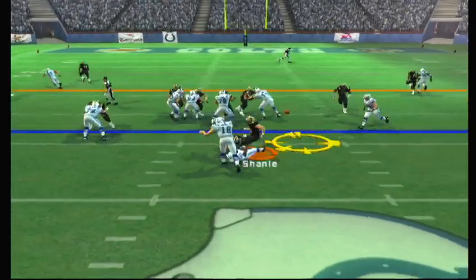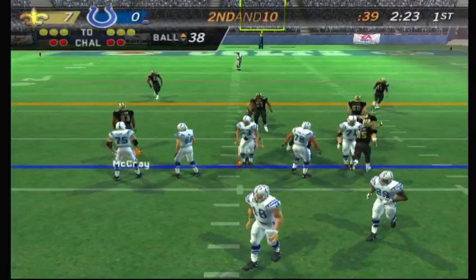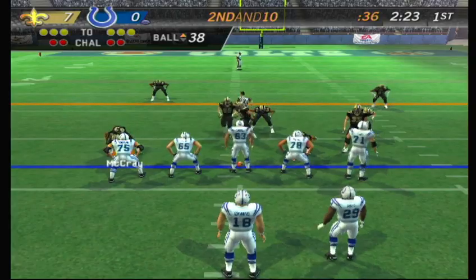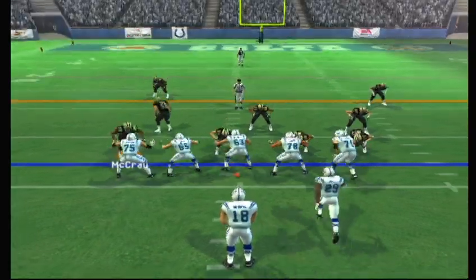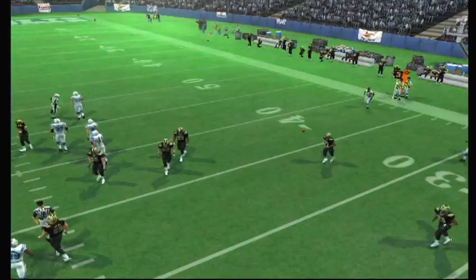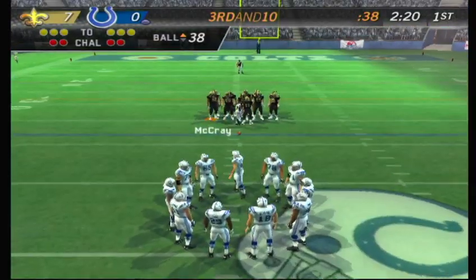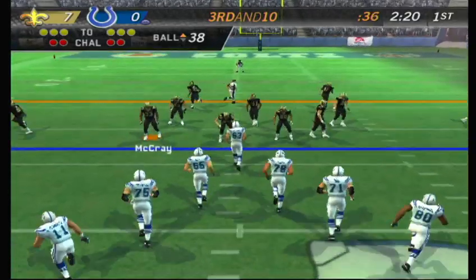Receives the handoff. Gets rid of it. He didn't want to risk an interception and decides to throw it away. What they're doing here is keeping the defense from huddling up, keeping the same defense on the field. With the pass, almost intercepted. Harris was the one they were trying to get the ball to, the intended receiver on the play. Keep your eyes up. Make them go short.